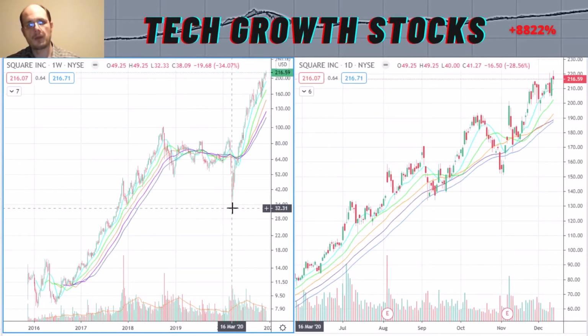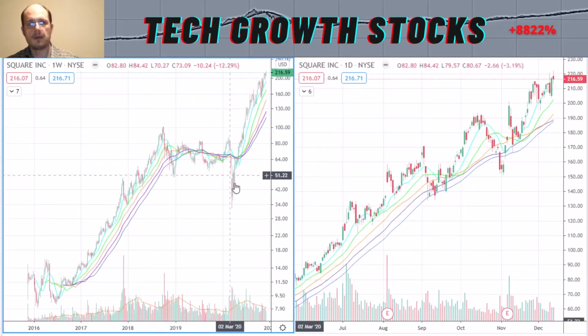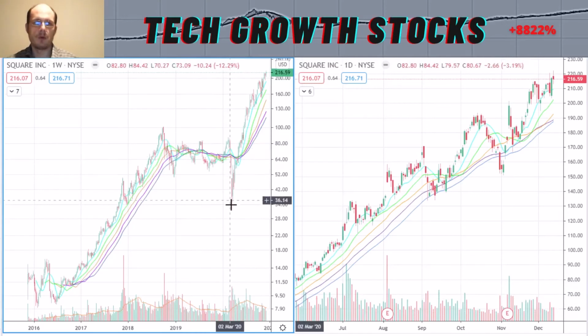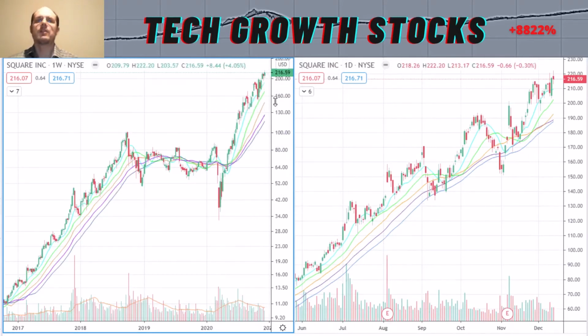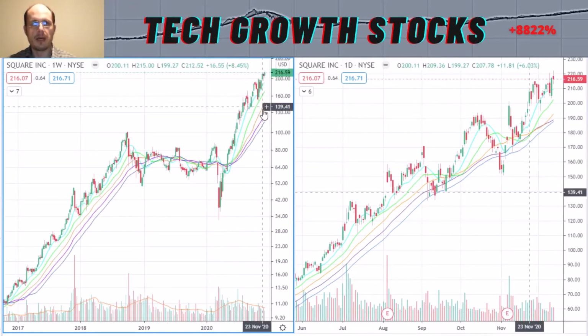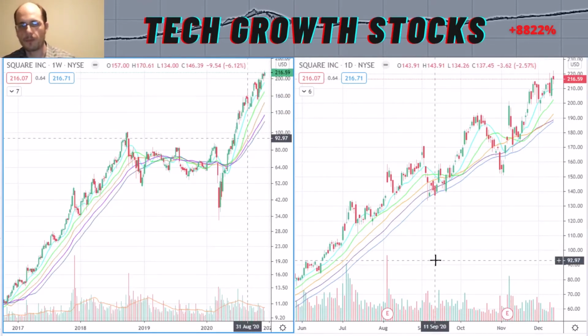And from October 2018 until March this year, we have been consolidating in Square, and this year we had a strong breakdown, but we made the March low this year. After the March low this year, we reversed strongly in Square, traded to the upside strongly from the nice new uptrend. And you can see we traded around the lows this year at $33, and now we are at $216. I mean, this is a very strong move off the lows.